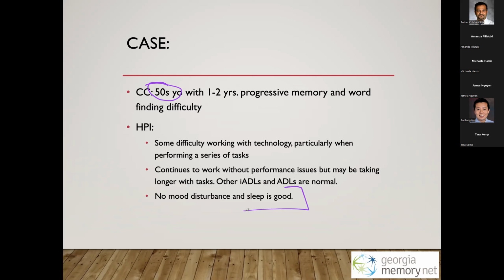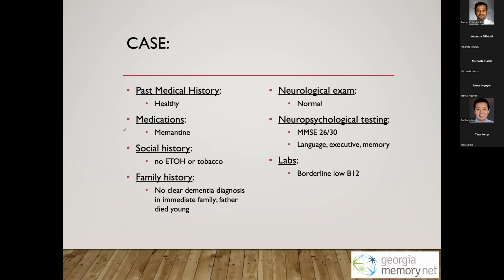When you start looking at his lifestyle, he already was on a Mediterranean diet, did lots of exercise, very healthy gentleman, like no other medical issues. His outside provider had actually put him on memantine. They had tried donepezil first because it's just starting with the acetylcholinesterase inhibitor, but he had a little bit of trouble with sleep, and so they switched him over to memantine. Again, there was a presumptive diagnosis of possible early onset Alzheimer's disease based on the clinical history.